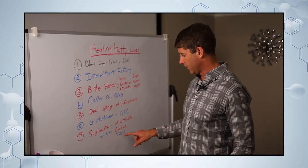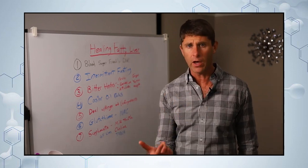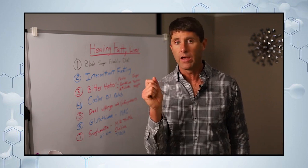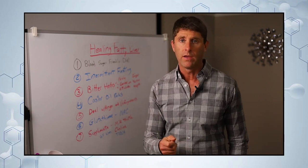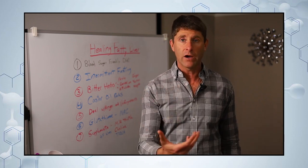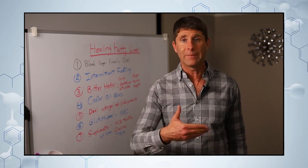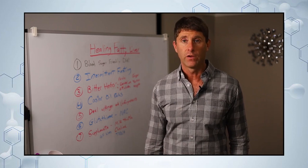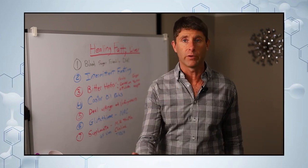And then another great supplement is called TUDCA. TUDCA is actually a bile salt. It's been shown to help regenerate liver cells, help support good bile flow, and help prevent oxidative stress in the liver, which ends up leading to liver cell death, as well as fatty liver disease. So taking TUDCA as well can be really, really helpful.